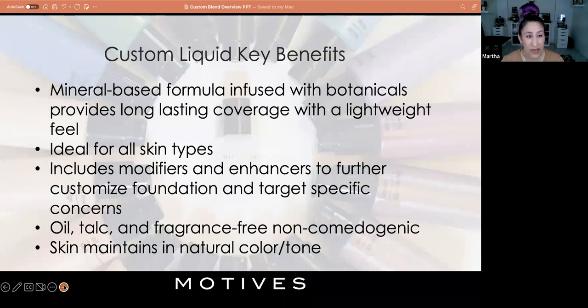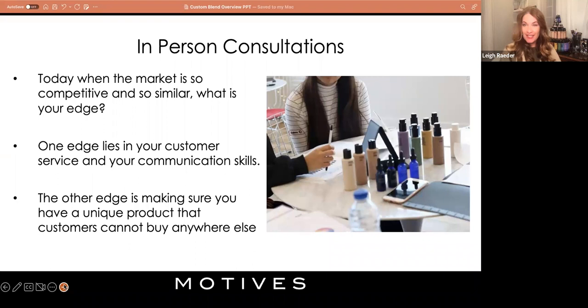It includes modifiers and enhancers to further customize your foundation and target specific concerns. So we're going to actually customize it to your likes and wants and needs, not just something that is bottled that matches, you know, okay. It is oil-free, it is talc-free, it is fragrance-free, and it's non-comedogenic. This is very important to a lot of people because we don't want some of those properties that are not very helpful for the skin in our foundations, and it helps maintain its natural color and tone. So there's a lot of different ways that we can actually offer custom blend. And one of the ways that I love doing it is in-person consultations.